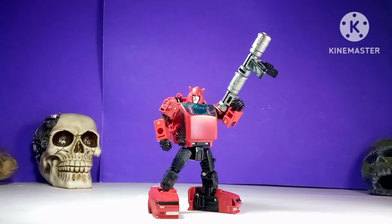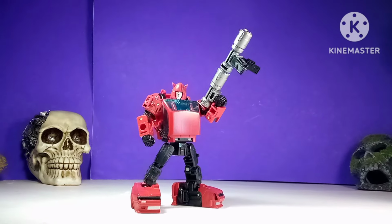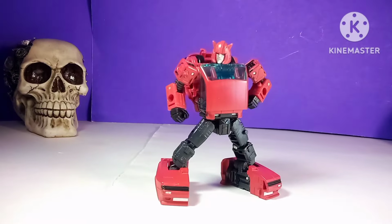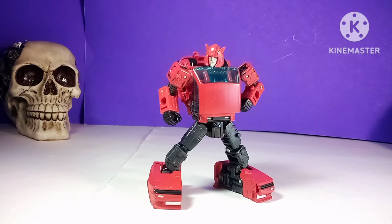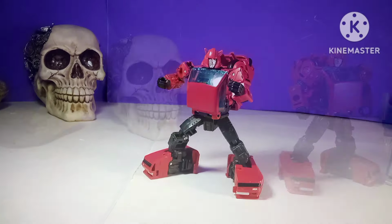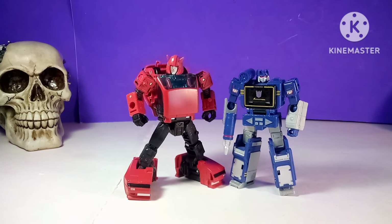And this was the first time in a very long time that Cliffjumper was released first in a line. His release was definitely controversial, considering that he is absolutely tiny for being a deluxe class, rather than a legends class this time around. This is due to the engineering though. This dude is way more complex than your average core class.